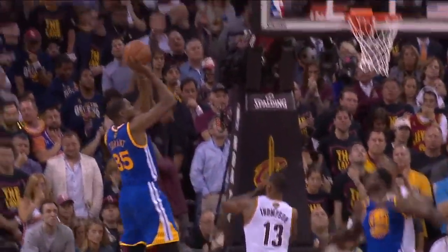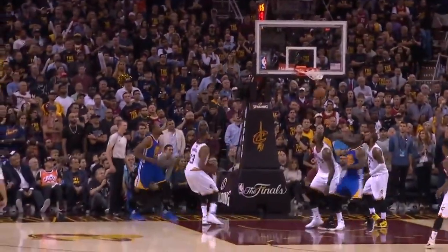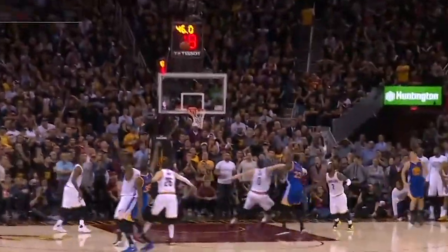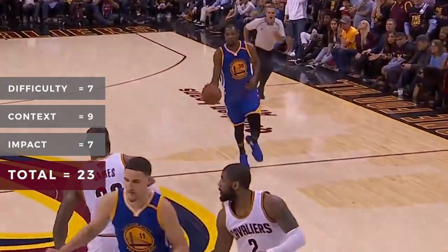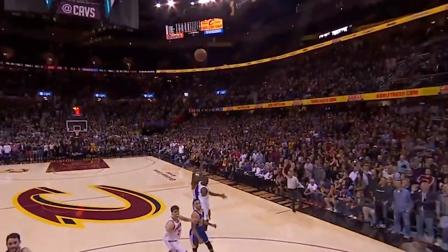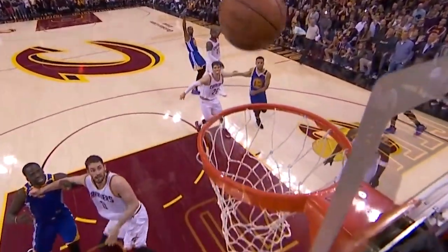Kevin Durant went on a 7-0 run all by himself in the final minute of Game 3, including this absolutely balls-out 3 over LeBron James to give Golden State the lead with 45 seconds left. This shot may have been overkill, but it was basically the equivalent of a championship-clinching shot since no team has ever come back from 3-0.